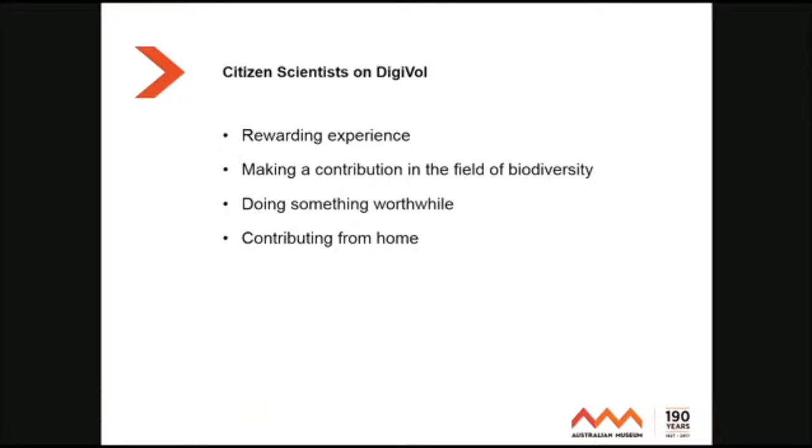It's also an important resource for online citizen scientists wanting to volunteer from home, because not everyone can go somewhere, it might be physically impossible for them. So DigiVol is important for those citizen scientists who want to participate online. We also have quite a lot of full-time workers who contribute to DigiVol, because they can do it at any time. They can do it at night.